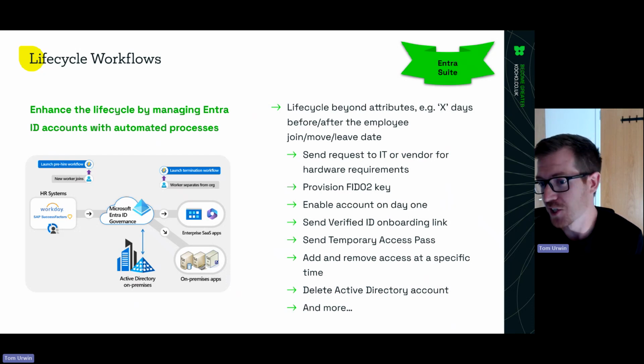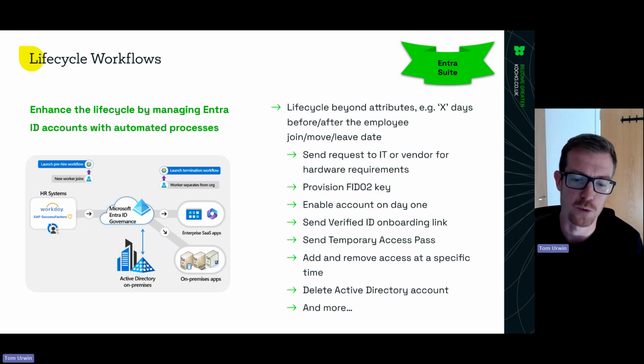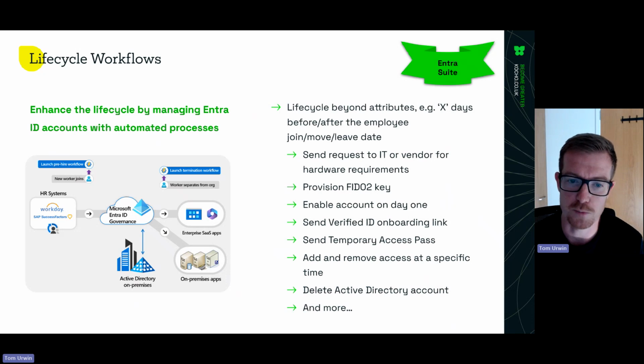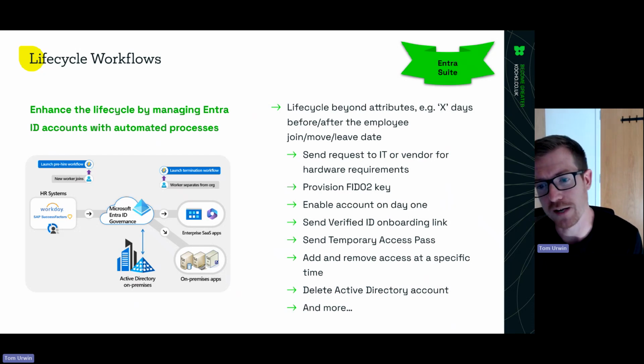So beyond that, we have other tasks we could automate, perhaps sending verified ID onboarding links, as we talked about with verified ID on day one. To verify themselves, we could use a third-party provider, an identity verification partner, so somebody can verify themselves with a selfie and their government-issued ID. At that point, we can send a temporary access pass, could be to their manager, which is an out-of-the-box feature. With logic apps, we have ways of sending it directly to a user if we have the required information. So again, all of this can be automated at the point we deem necessary, ready for day one.